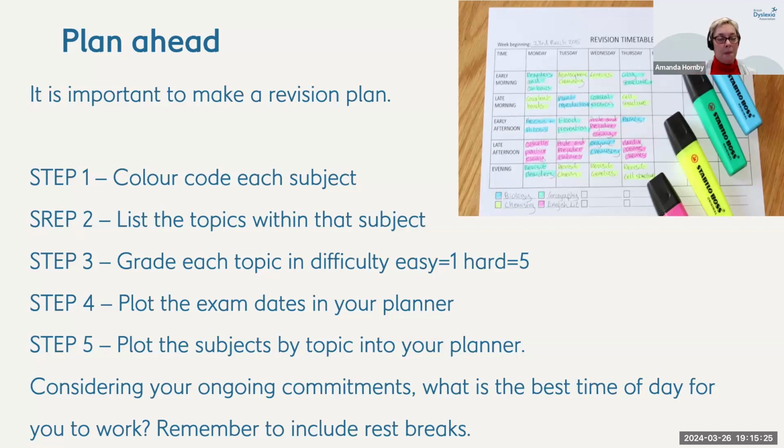Think about what is the best time of day for you to work. Okay, do you work better in the morning and you prefer to do a practical topic in the afternoon, a practical activity, or is it the other way around? Which one is easiest for you?